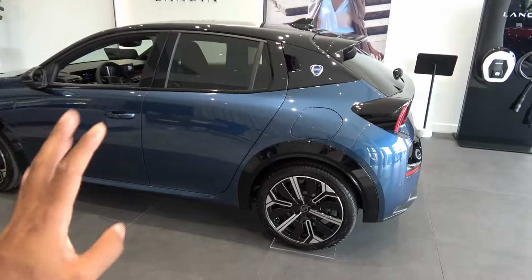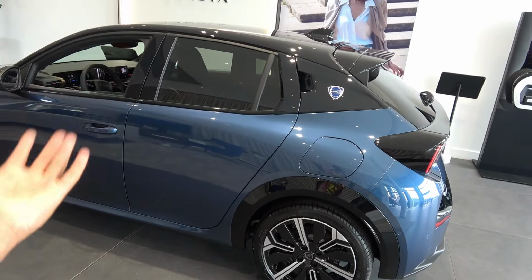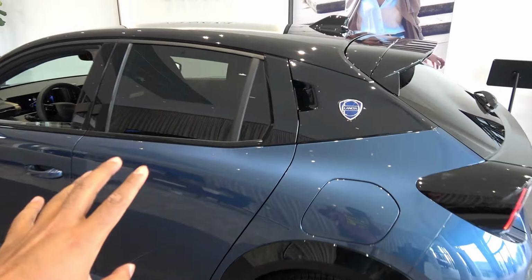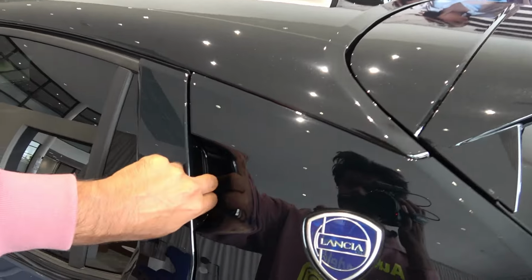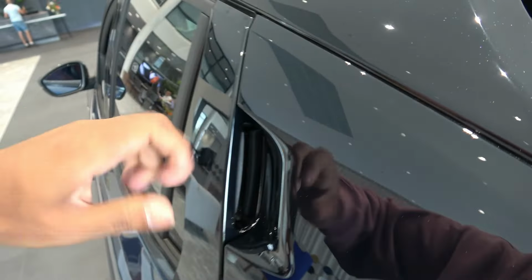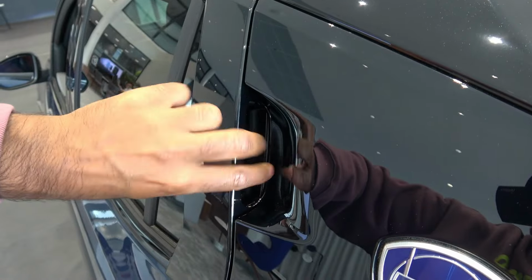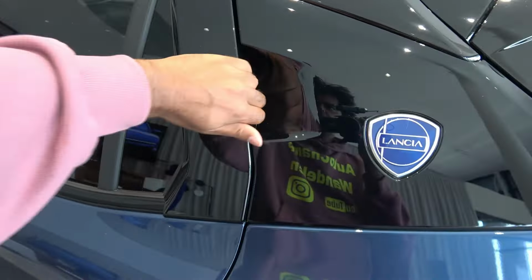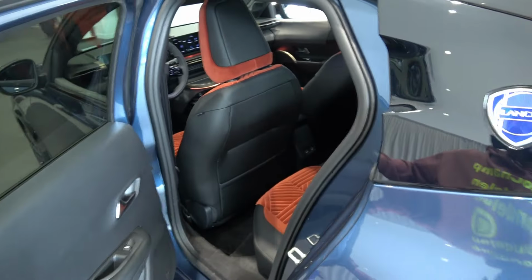But wait, it's not all pink roses. Just like the Lancia hatchbacks of the 2000s, I did notice some problems. First thing I want to point out is this handle right here, this little latch. Apparently, you have to push from more inside, and then only it opens. Initially, I kept pulling it from above, like right here, because I thought that's where there would be a little button for me to pull open. So it's a very non-conventional system.